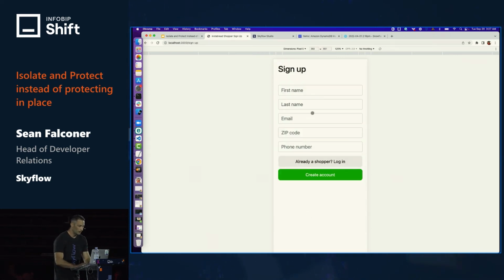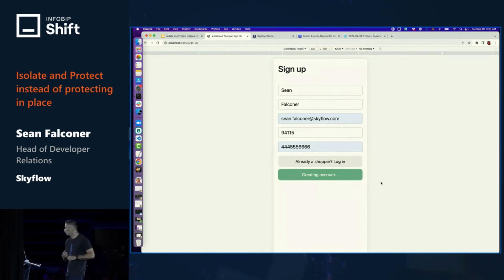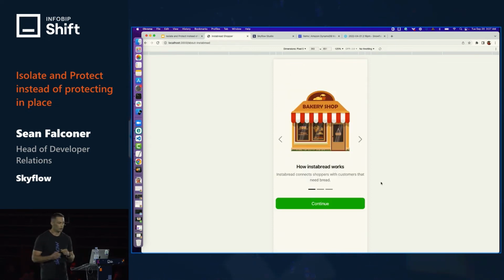All right, so I'm going to sign up and put in my name, my email, my zip code, and then my phone number. So I'm registering as an Instabread shopper. Now, ideally, in an application where we're trying to preserve privacy, we want to limit the exposure of our system to any of this sort of sensitive data. So we're going to send that data essentially directly to the vault from the front end.